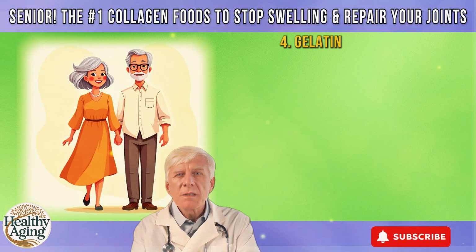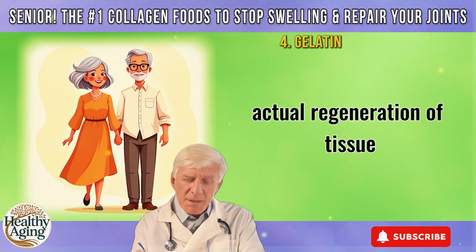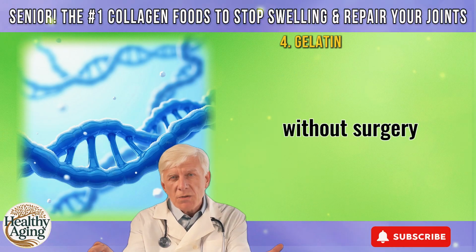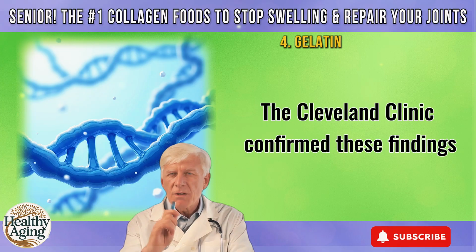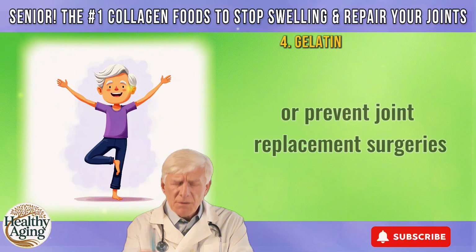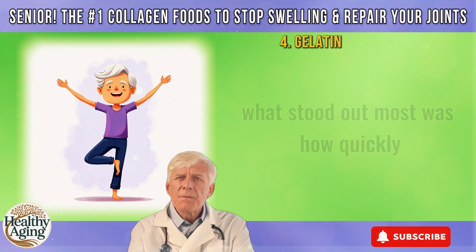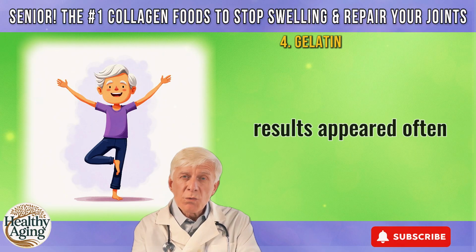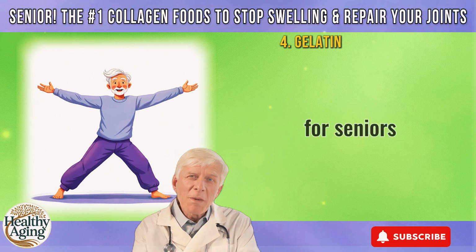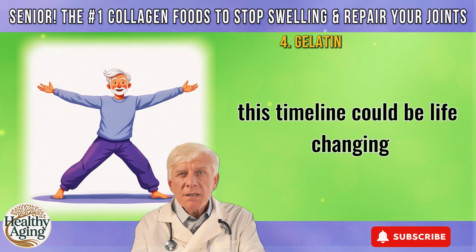Most remarkably, MRI scans revealed early signs of cartilage thickening, actual regeneration of tissue that medical science once thought impossible without surgery. The Cleveland Clinic confirmed these findings, noting that gelatin consumption could potentially delay or prevent joint replacement surgeries that cost Americans billions annually. What stood out most was how quickly results appeared, often within the first 2 weeks of consistent use. For seniors facing the prospect of increasing disability, this timeline could be life-changing.